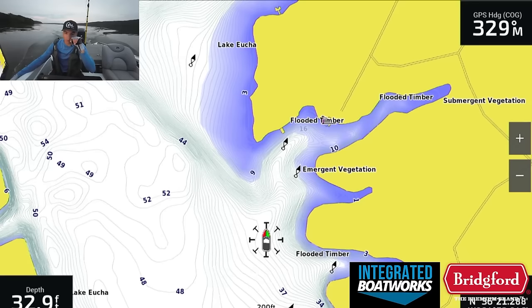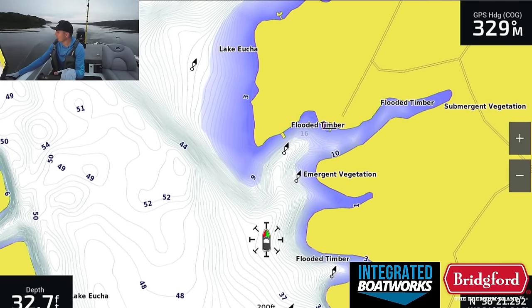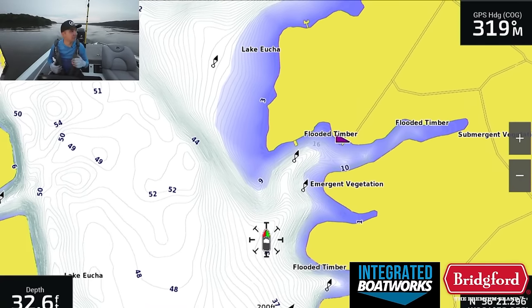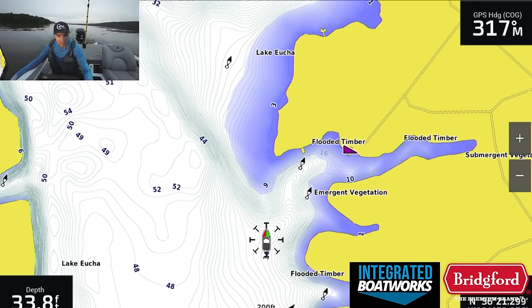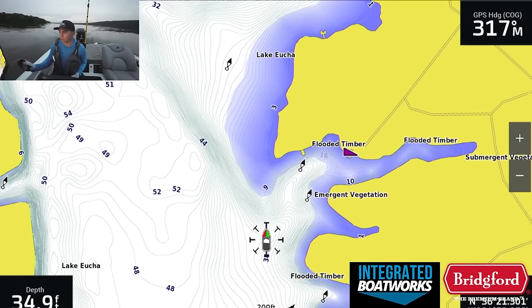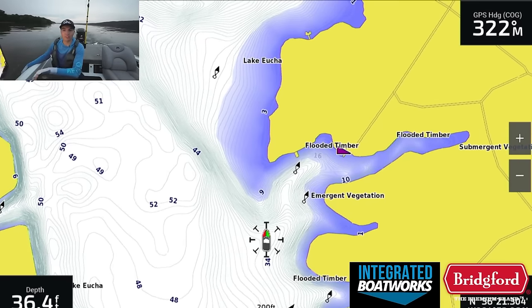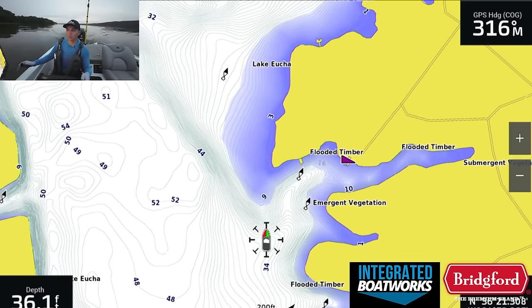I know how the water willow game goes, where you pull up there and you can run it for an hour and only get one or two good bites. And I want to use that time before the sun gets up and it gets too hot to actually graph these spots and find some fish for you guys. If I was out here on a normal day, I probably would be fishing the water willow, but I need to graph and do all this stuff before the sun gets up and I can't record anymore.